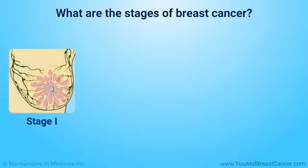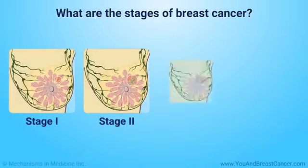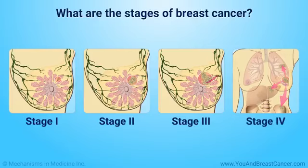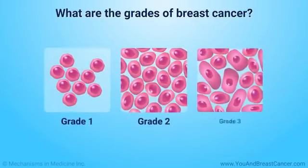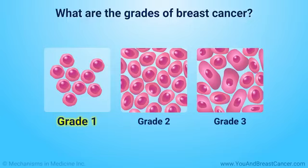Breast cancer staging is determined by the size and location of the cancer and whether it has spread to other areas in your body. Breast cancers are graded 1 through 3, with 1 being the most similar to normal, healthy cells, and 3 being the most different from normal cells and the most aggressive.